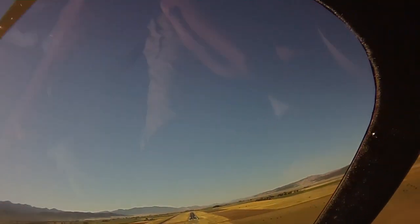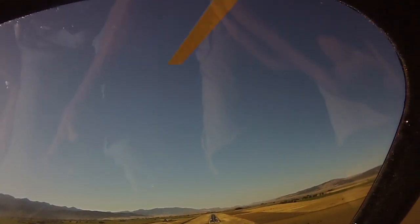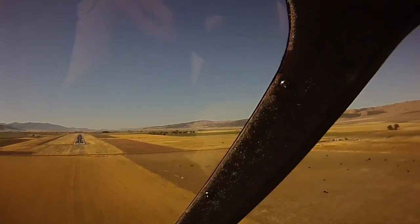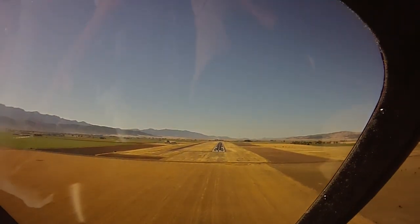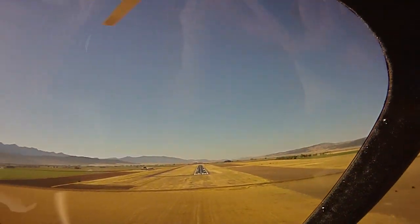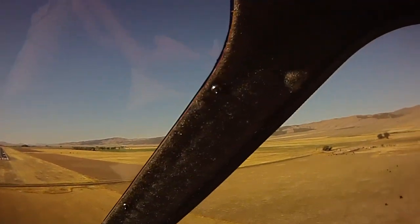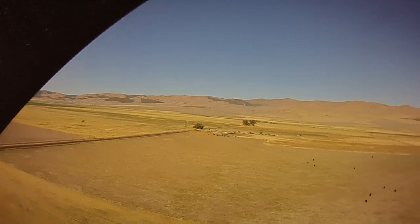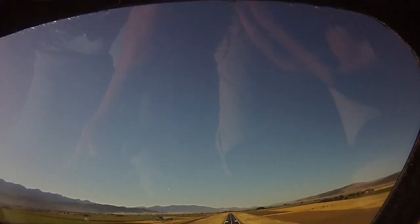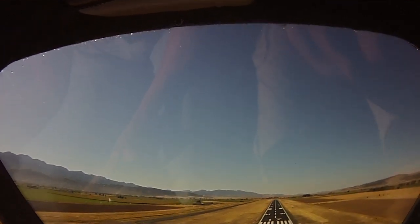Just a little slow, just start adding a little power. You're down to 40, so add a bit more power, let the nose down again. Just level it out. Yeah, there you go. That's better. And let it sink down. And just remember to look up as you come.